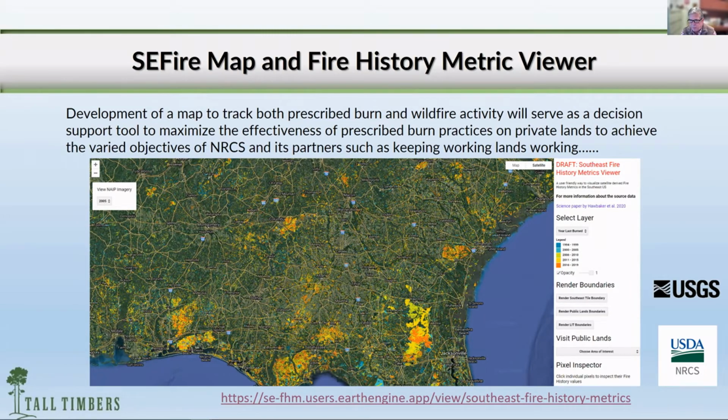So we used the burned area products and produced 26 years of fire history metrics. And the fire history metrics that we produced were time since previous fire, year last burned, fire frequency, and the longest fire-free interval across the whole entire historical range of longleaf in the Southeast.